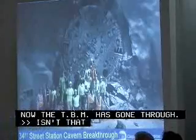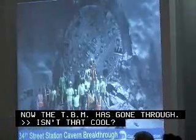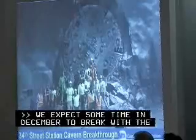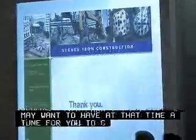The TBM is now going to be walked through the cavern. We expect sometime in December to break through with a second TBM, and potentially we may want to have an opportunity at that time for you to see it as it happens.